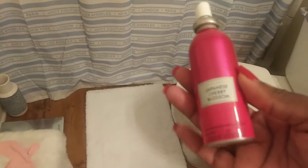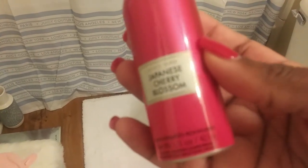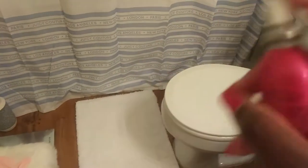So I'm just gonna kind of set the vibe, and I'm gonna spray the room with some room spray. And it's Japanese cherry blossom. Okay, let's get started.